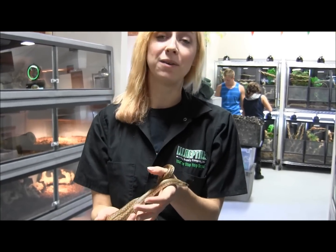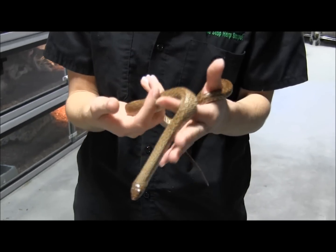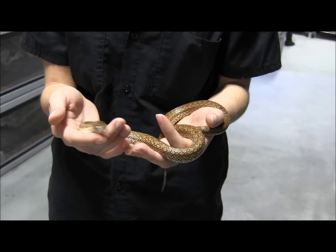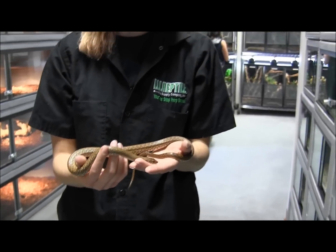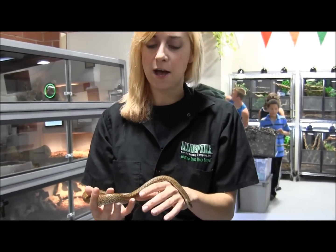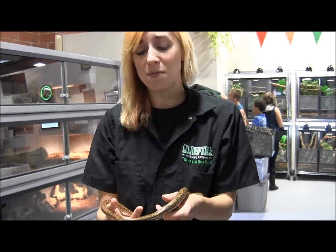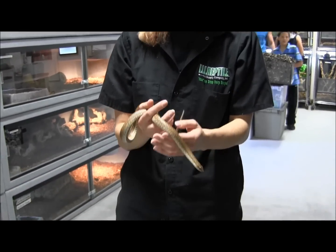Alright, so in my hands here is a really cute little Madagascar speckled hognose snake. These guys do get quite a bit bigger than this. They'll get about 3 feet to 4 feet for mature adults. They're really, really cute little snakes. The Madagascar species of hognoses are honestly my favorite kinds of hognose. The American species are pretty cool, but the Madagascan species, they have that same cute face, but they get bigger.